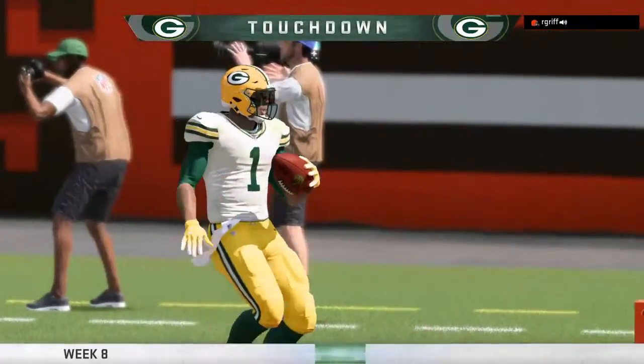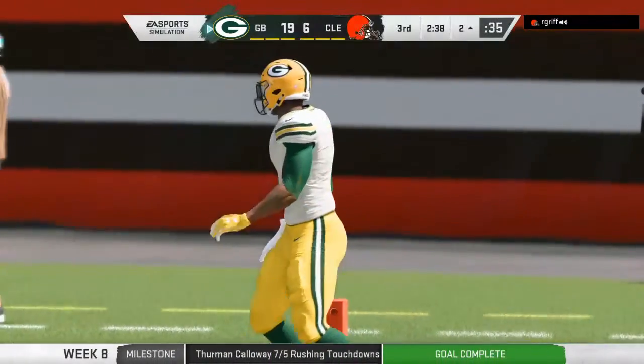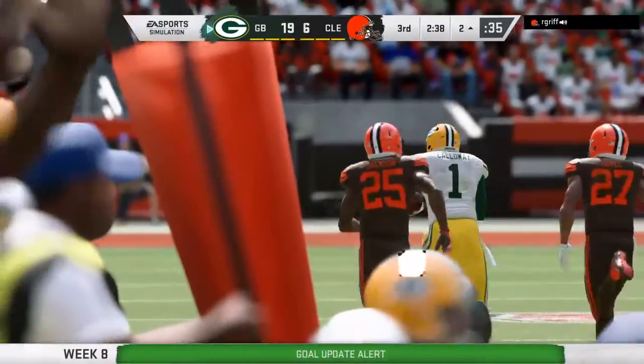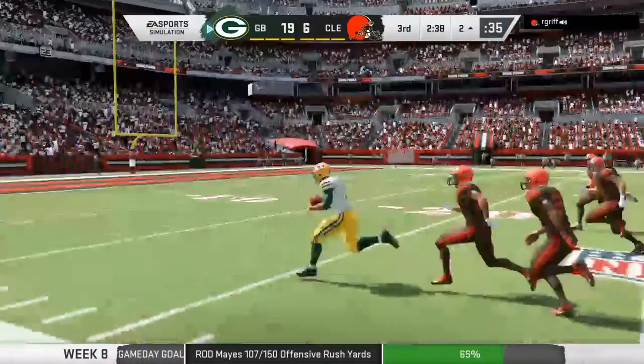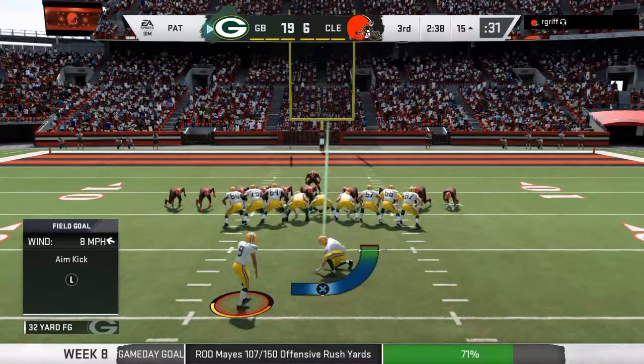Touchdown, Packers! A great play there with touchdown number 7 on the year. And the Packers are able to stretch that lead out further. Always important to get the first score of the second half. Now you start to pull away a little bit and get some breathing room going.